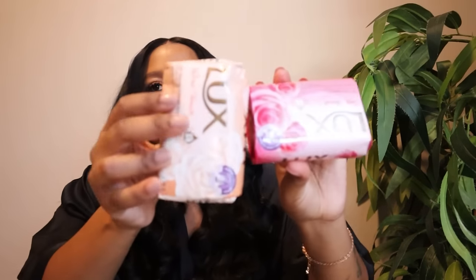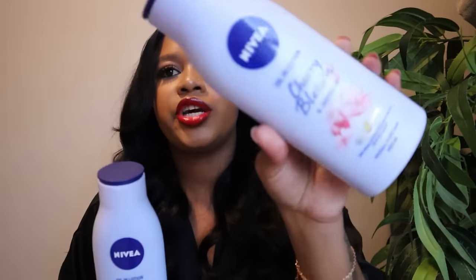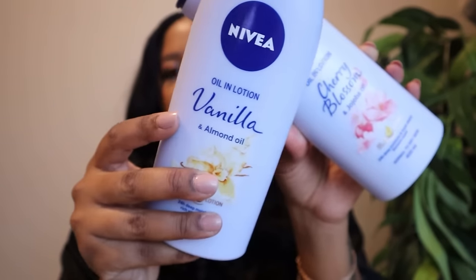This is the brand that I use. I just enjoy using Lux. It just feels so luxurious. Like, it feels like I can eat it. They smell so good. Two of my Nivea body lotions: this is cherry blossom, and this one is vanilla.